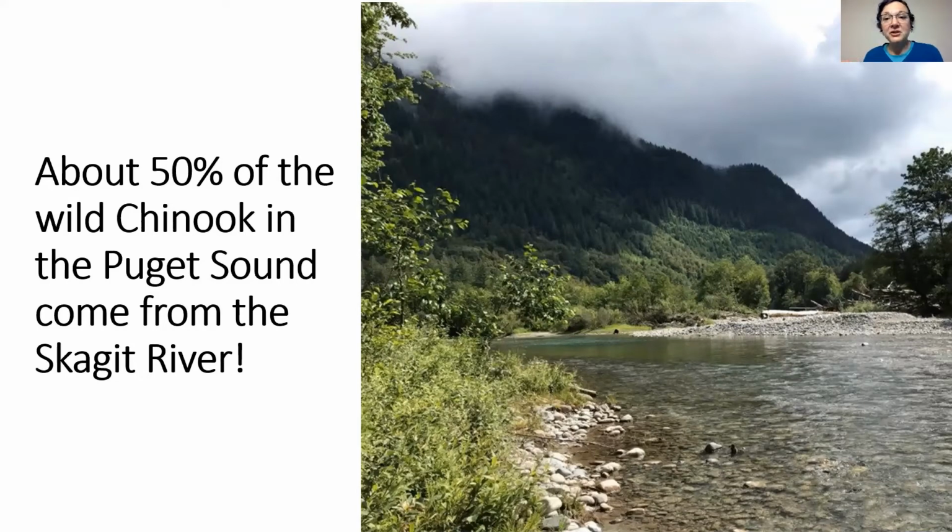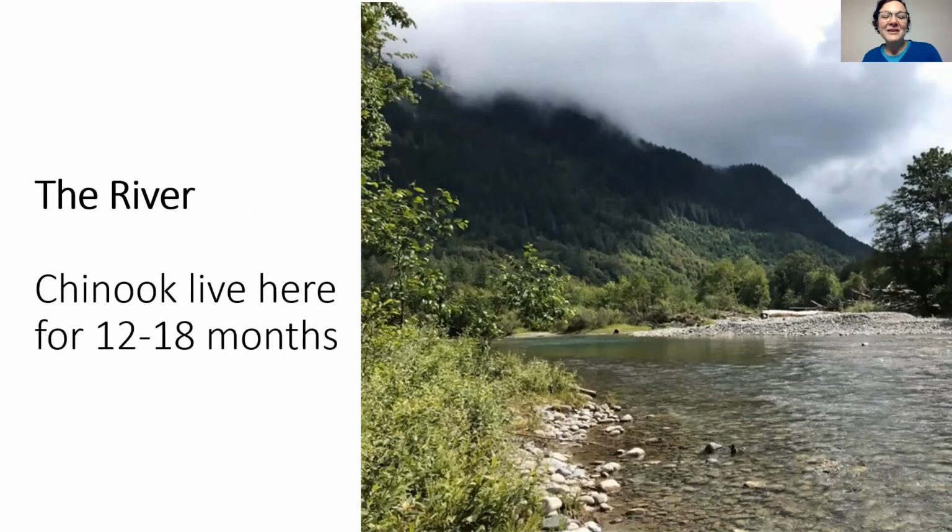Before I discuss projects to restore the Chinook salmon, first I'd like to review their life cycle. In the Skagit River, we have wild populations of all 5 Pacific salmon species, and they all go through a very similar life cycle in the Skagit watershed, but the details that I'm giving here are specific to the Chinook salmon. They start their lives in the river, and they will stay in the river for the first 1 to 1.5 years of their life. As a general rule, the longer they stay in the river, the more likely they are to live once they make it to the estuary.